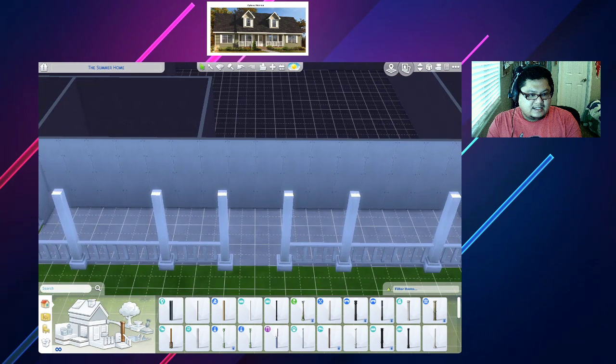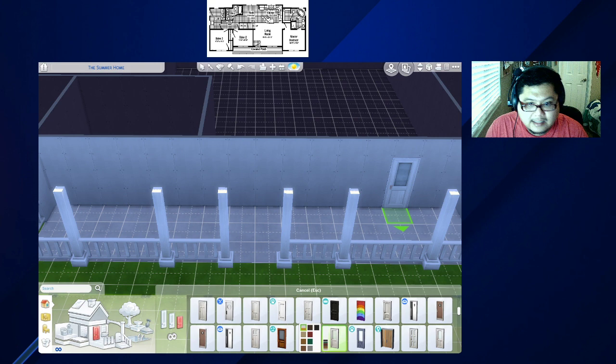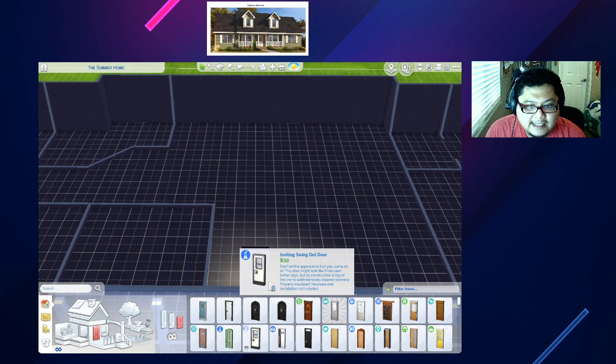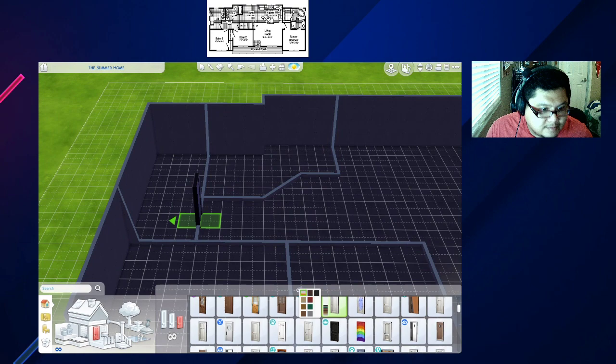Let's add the door next. I guess something like this is good. There. I don't know the doors for the inside, because they don't even have any pictures. I just use whatever is possible.